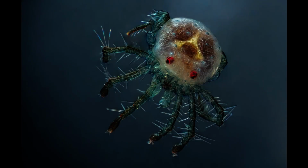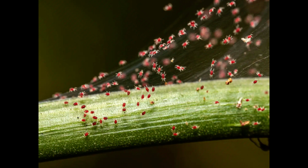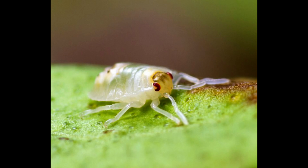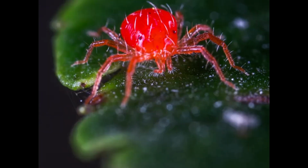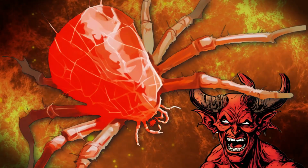Now let's talk about one of the worst plagues to ever hit the indoor gardening world, with over 150,000 offspring being produced every 2 weeks by a single female. A growing resistant to chemical pesticides, a pest feared by the devil himself, the spider mite.